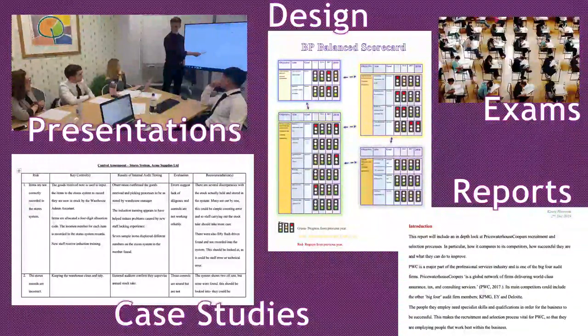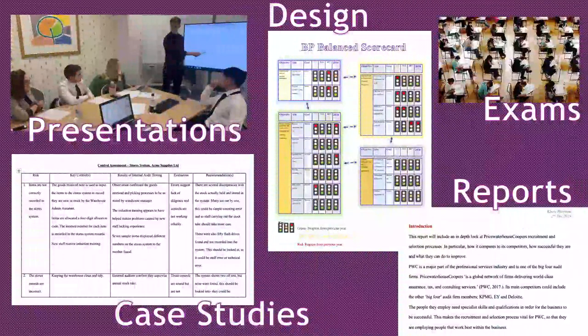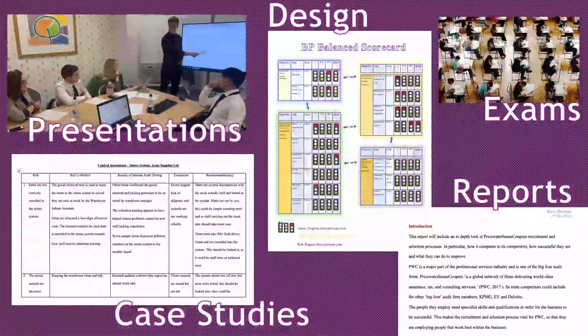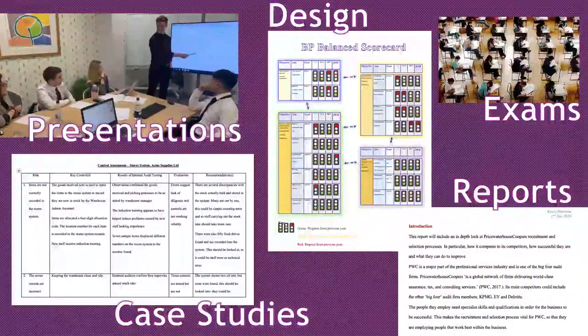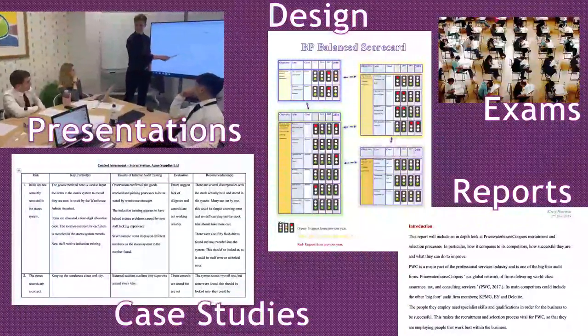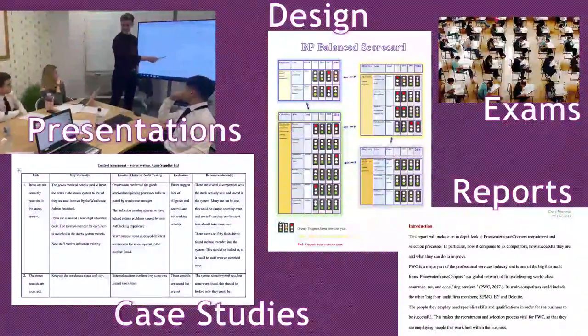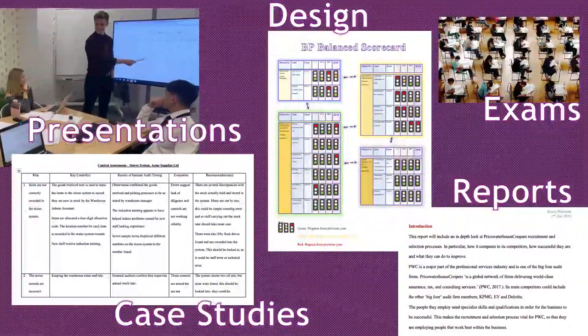We also do report-styled essays. This one here was on a human resources topic. I looked at, I think it was PwC, and how they recruit and select people. And then we also just have exams. The accounting and finance module, for example, is very much you go and sit down at a desk and do a written exam.